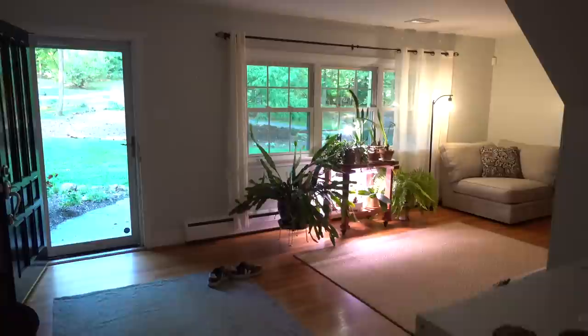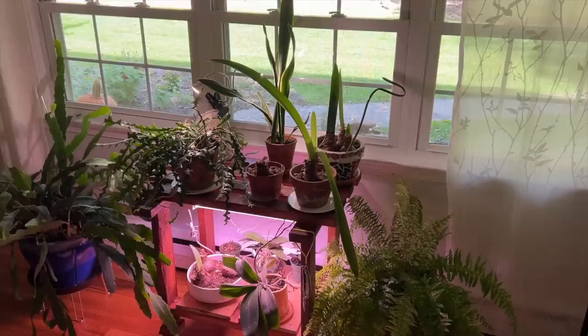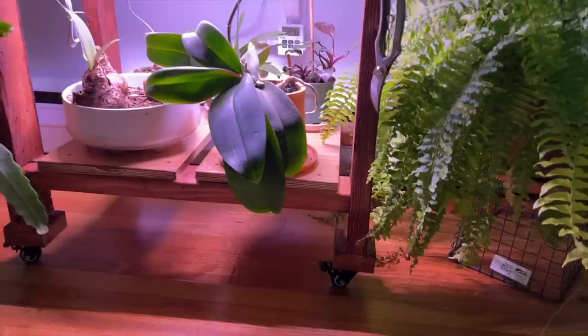And then we move into this room, our little front room. This front room has always kind of been a bane of our existence here in this home. We could never really figure out what to do with it. So I built this plant cart, which has functional wheels, and it has a lighting system right here, and filled it with plants, and now the room is kind of cool.